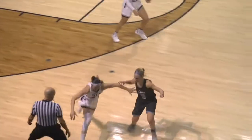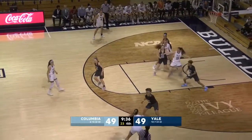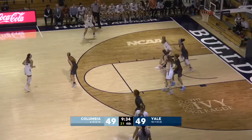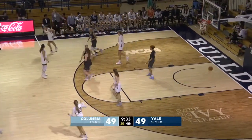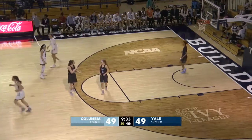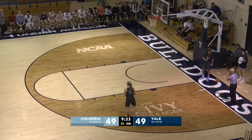Behrman just showing off her athleticism, her basketball IQ here, making it all work in her favor. So the Bulldogs now have the first chance to take the lead in the fourth quarter. Skip pass and a 3-second violation called on the Yale offense. Back-to-back turnovers on both sides to start this quarter.